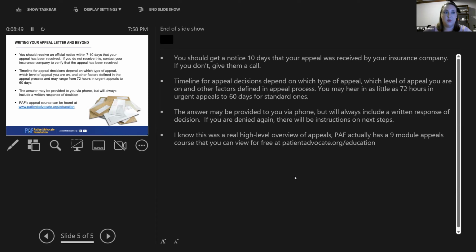So I know this was just a quick overview. It's really high level, but PAF actually has a 9-module appeal series for free. You can view it at patientadvocate.org/education, and it goes really into detail and offers a lot of additional information that might be helpful.